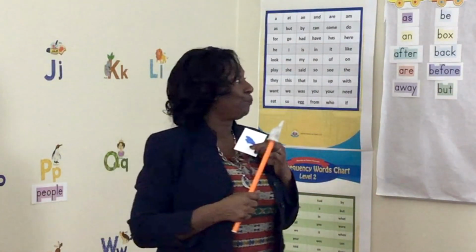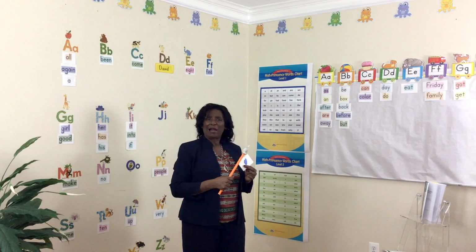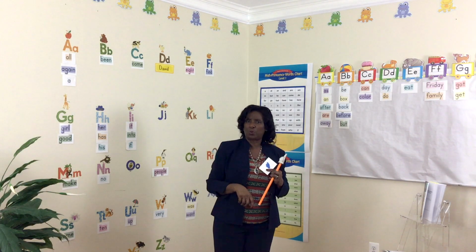Now, how did we arrive at these words that we place on the word wall? These are high-frequency words. These are words that show up everywhere quite frequently. This is why it is important for your children to actually be able to recognize these words. That's half of the battle won.